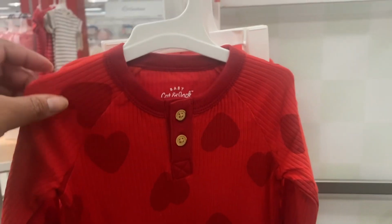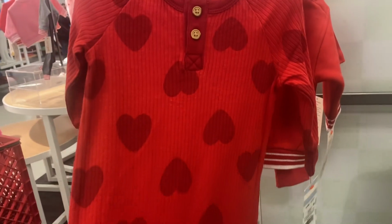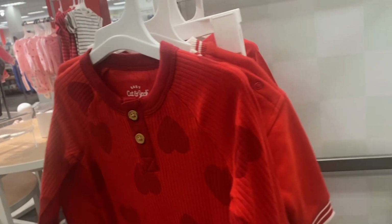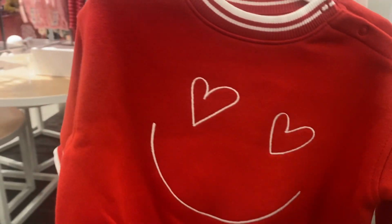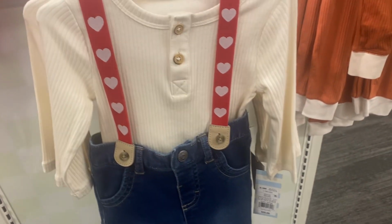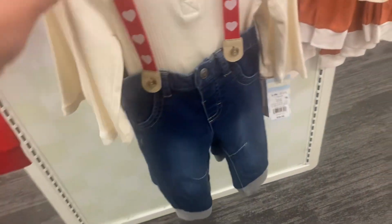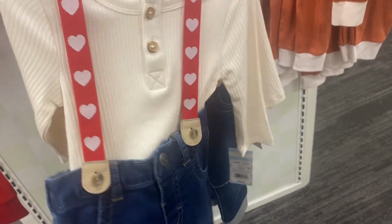OMG, look guys, it's from Cat and Jack. It's a Valentine's onesie for newborns, 3 to 6 months. This is so adorable. Oh, and it has a little sweater with a happy face and heart eyes. Oh, so cute. And also this suit with their jeans and oh, the little, so cute with hearts.